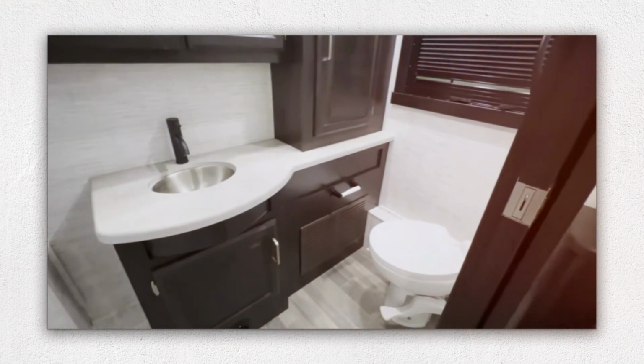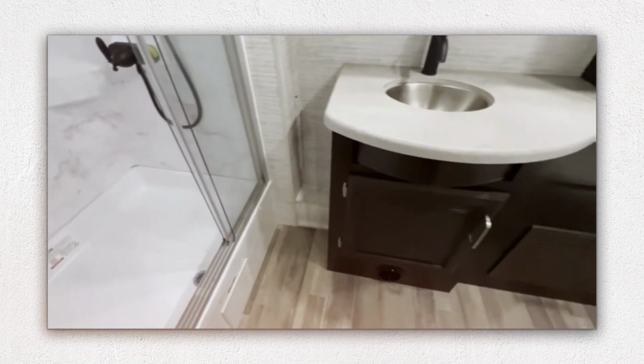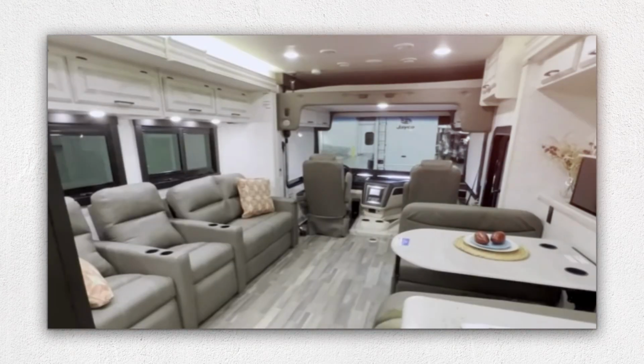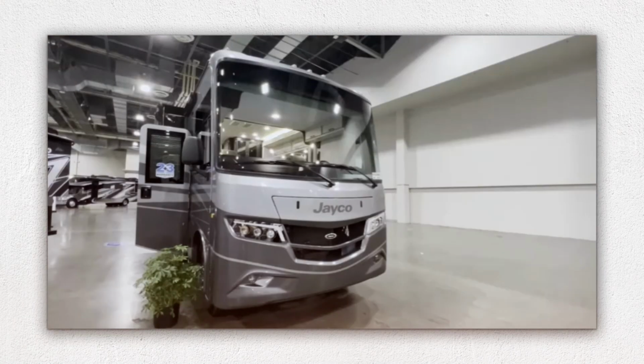The master bathroom, occupying the entire rear space, offers a unique layout akin to a short hallway, yet still provides ample room for movement. Sleeping arrangements are abundant, catering to large families with a king bed, hide-a-bed, a set of bunks, and a convertible dinette, ensuring everyone has a comfortable place to rest.